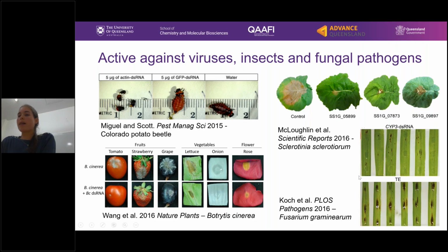This group here was targeting Fusarium graminearum on barley leaves. The bottom here is showing the lesions developing when there's no RNA being applied, just the inoculum. And in this top one, when the Fusarium-specific RNA was being applied onto the barley, the lesions did not develop.